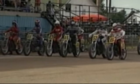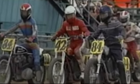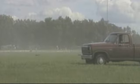Front row, 42P, Tim Farrell. 41P, Dave Camlin. 84K, Jim Sumner is 84P. Mark Hudson. Let's watch this start. Timmy Farrell out of Oak Park, Illinois, in the middle of the front row. Let's listen to Joe Campbell, the number one announcer in Wisconsin, call this race.